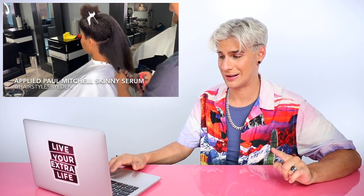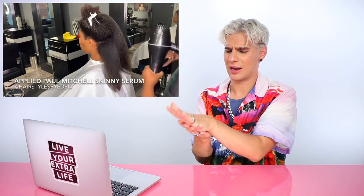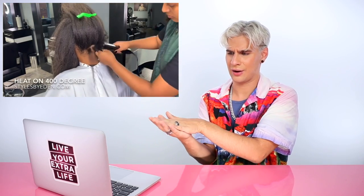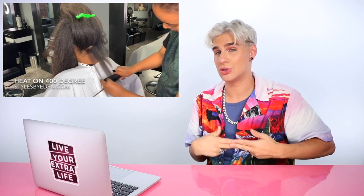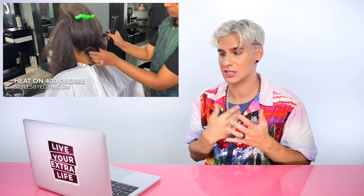She's using Paul Mitchell oil, and I know that oil, and it's very thick, and it has a lot of silicones in it, so it is going to smooth out her hair fibers a lot more. This is called a skinny serum. A lot of people with curly hair don't like silicones. A lot of them do like silicones. It's kind of like a debated topic. Silicones are sort of like a plastic that gets overlaid on the hair with the product and sort of gets glued to the hair, so it creates this very slippery, very glass-like, silky smooth look.